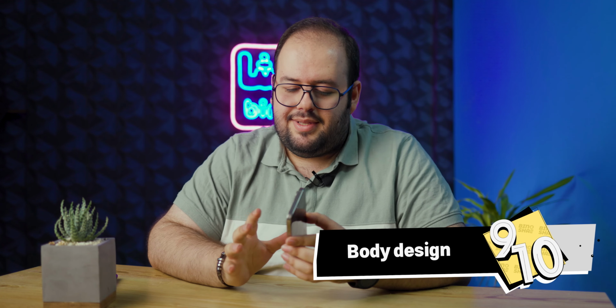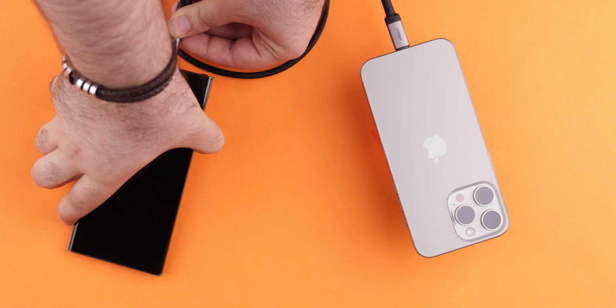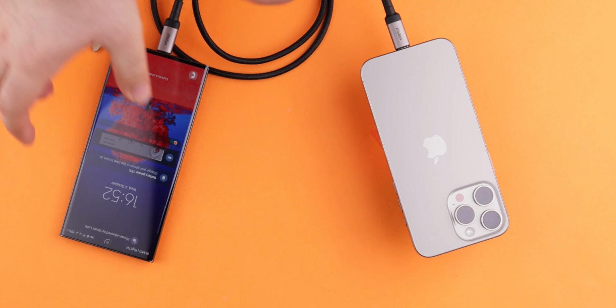Overall, in this section, I can easily give this phone a 9 out of 10 score. Why? Because you can scratch the other colors so easily, and there is a little gap behind this part of glass that you can break. Other than that, this is the most premium flagship smartphone in 2023 which I used.